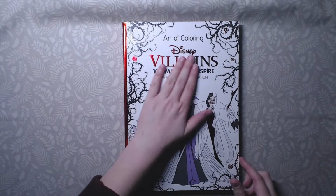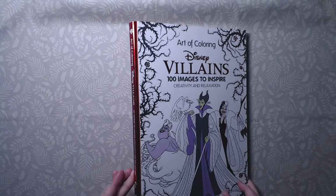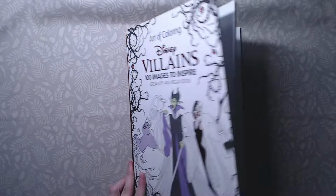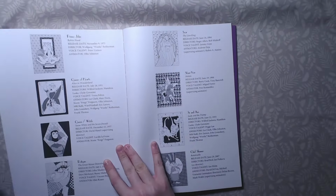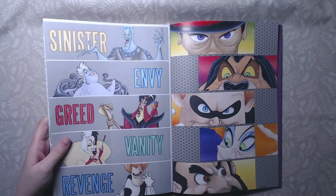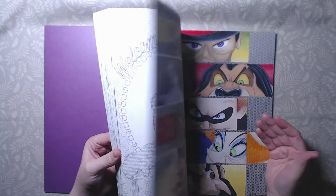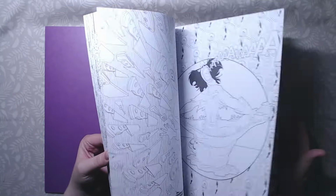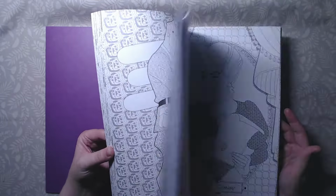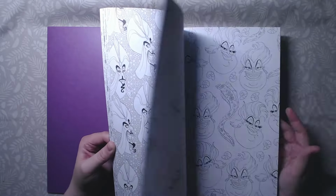Last but not least, we got the Disney Villains. This is the Art of Coloring collection. I think there's more of them. And I'm done. These are the only ones I've done. And there's a lot of patterns in here. I think I'm just gonna ignore the patterns and just color over it, because yeah, not a fan.